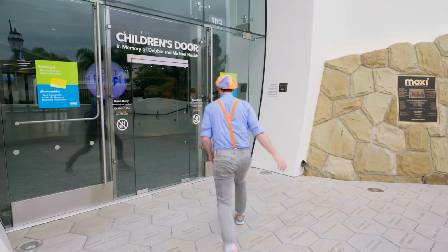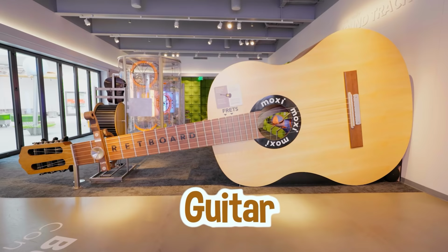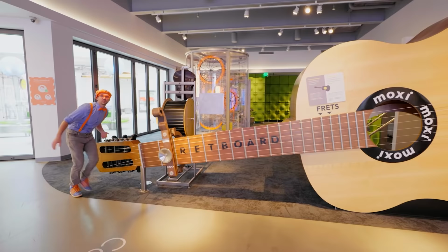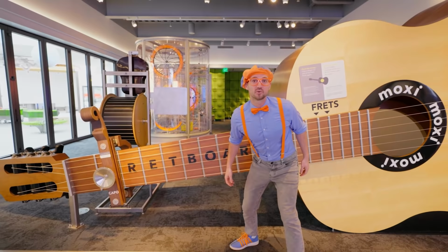What are you doing? Come on! Come here! Hello! Whoa, check it out! This is a massive guitar! Whoa! Cool! Have you ever seen someone play a guitar before? Yeah, guitars are so cool! Ooh, and when you strum the strings, it makes some noise. Hey, let's listen!